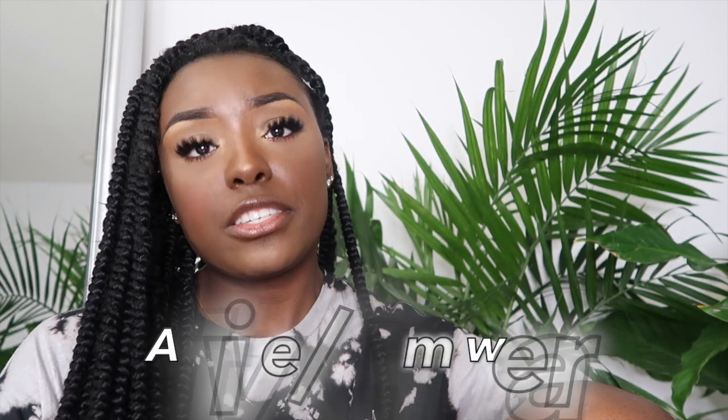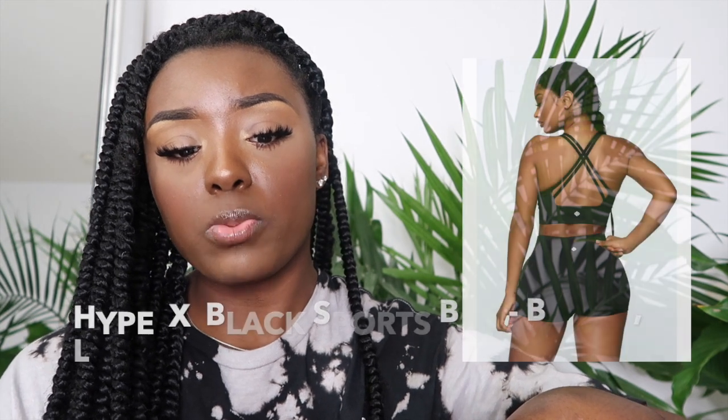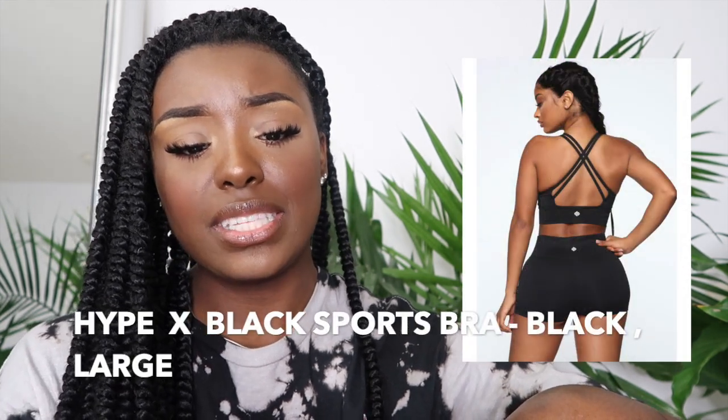All right, going to the sort of active wear and the workout stuff. The first thing that I got was this Hype X Black Sports Bra in Infinity Seamless. That is a long name. And I got it in the color black. And the size is a medium large. This was super cute in the picture and on me. That was one of my favorite sports bras. I love the crisscross in the back.